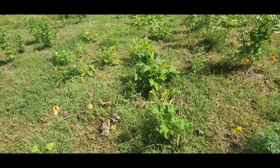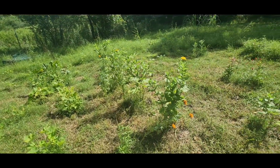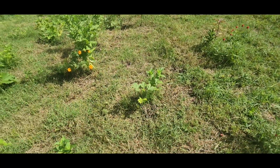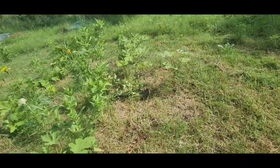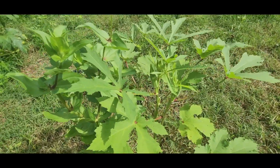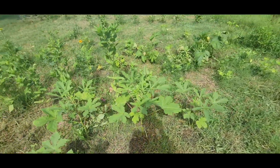These squash have kind of survived the squash bugs. They're still alive anyways. And then more flowers. And I just replanted okra. I think it was such a wet spring that a lot of my okra seeds got washed away. But I have some. Again, this is our first year in this space, so we're still developing the soil.